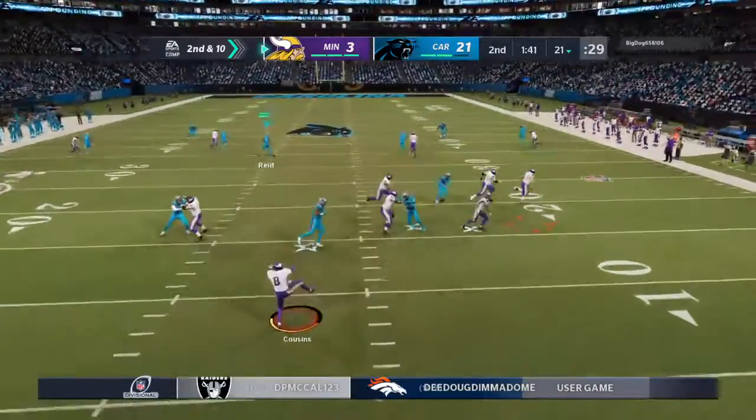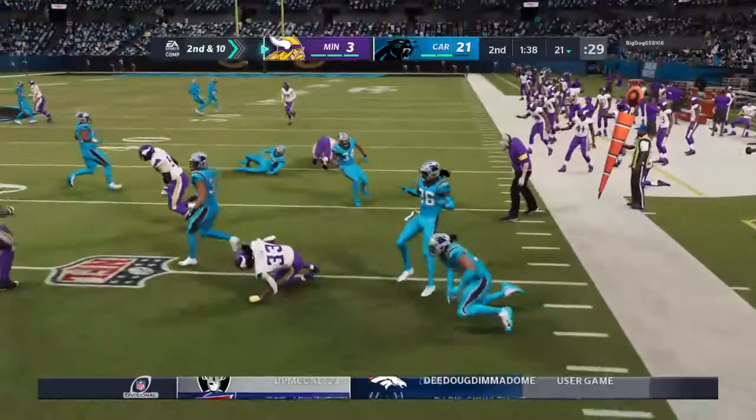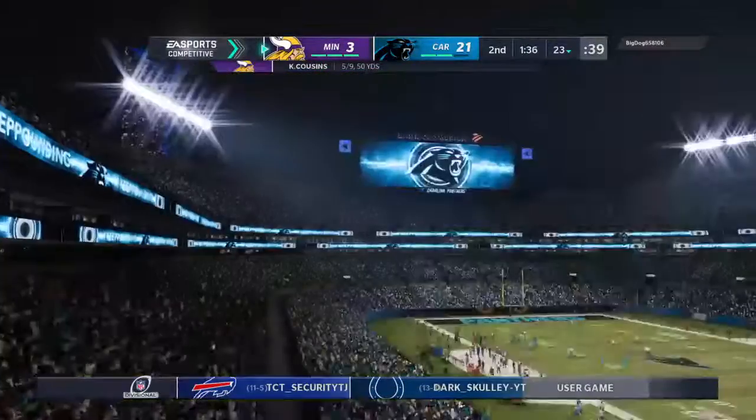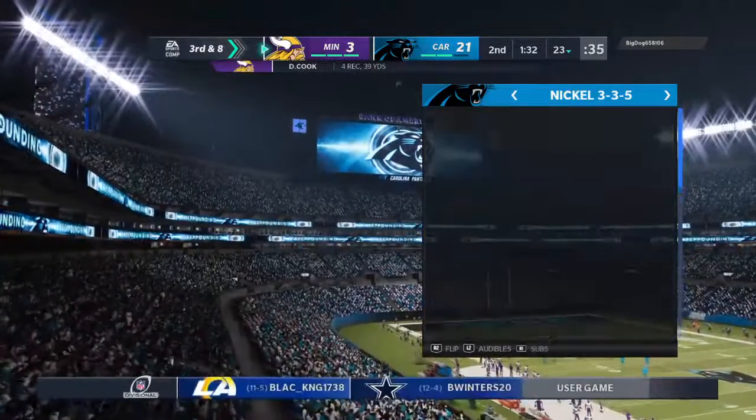On 2nd down, Cousins again. Now they go screen. It's complete. And they'll get him down here at the 23. They do get a couple, but they'll be left staring at a 3rd and 8 coming up.